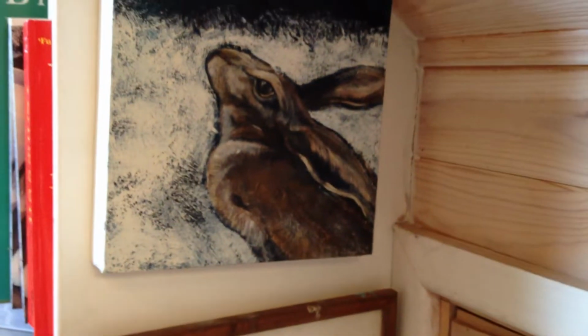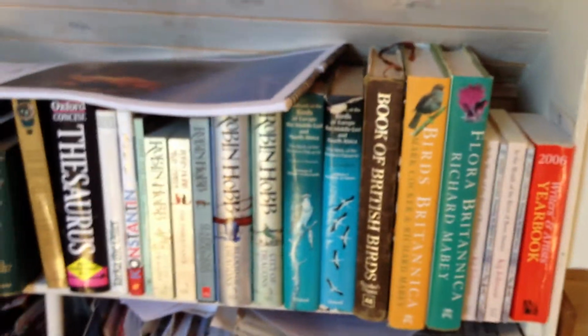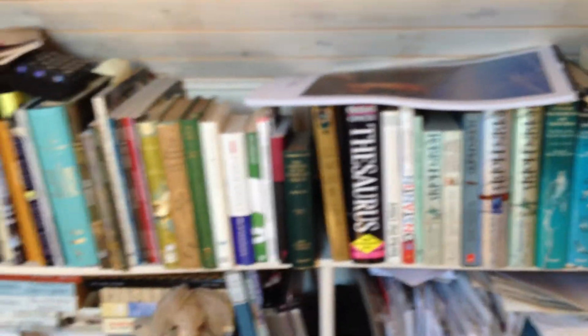Very, very bad painting that I did, which shouldn't really see the light of day. And that was my attempt at acrylic, and I can't do it, and I need to practice. More books, bookshelves, bookshelves, bookshelves.